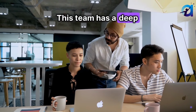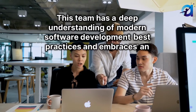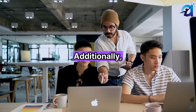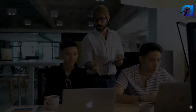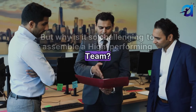This team has a deep understanding of modern software development best practices and embraces an agile mindset, ensuring collaboration and rapid response to changes. Additionally, they integrate AI tools and automations into their day-to-day development processes. But why is it so challenging to assemble a high-performing team?